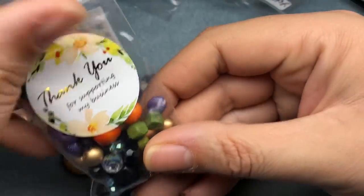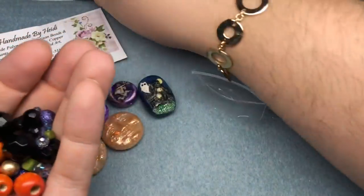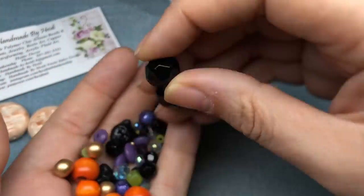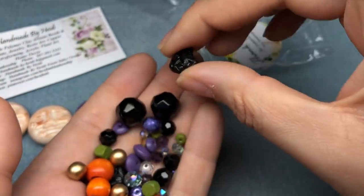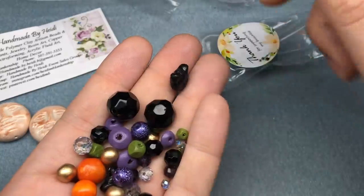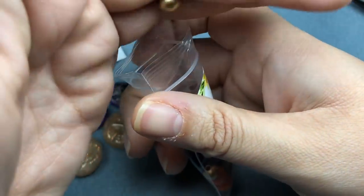So cute. Oh, this is cute. It's like a little Halloween mix that she included. So we have some gold wood beads. I think these are glass faceted beads, black. We've got a little cat. You know, I love those. Little check cat, a bumpy pearl, some wood painted beads. This is a cute little mix. Thank you, Heidi. I love that. That's adorable. Maybe I can use those in conjunction with some of these beads to make a bracelet today. We'll see.